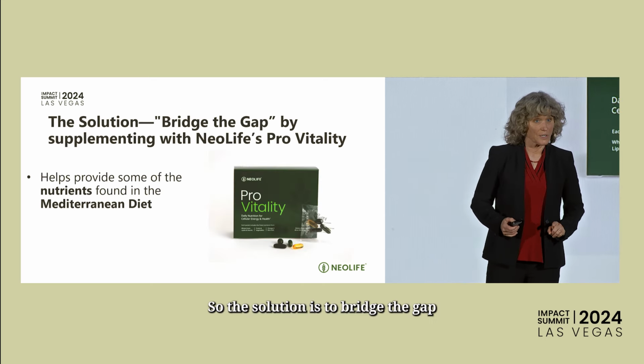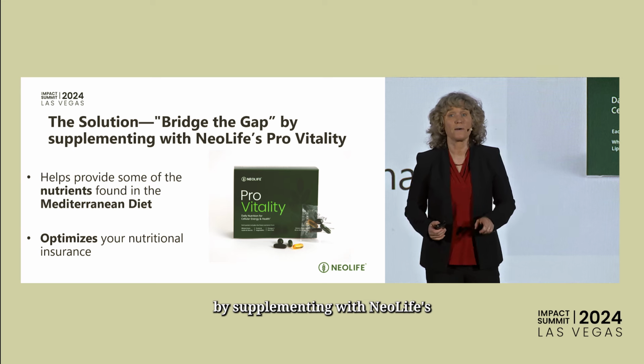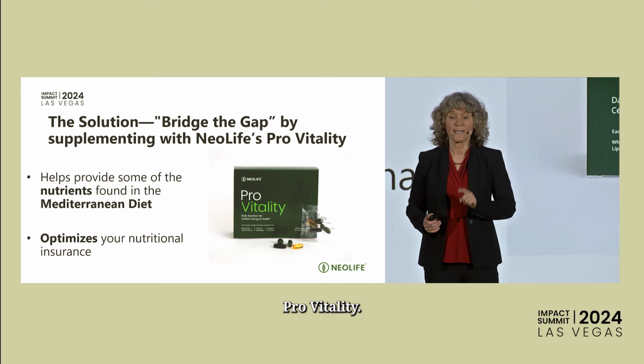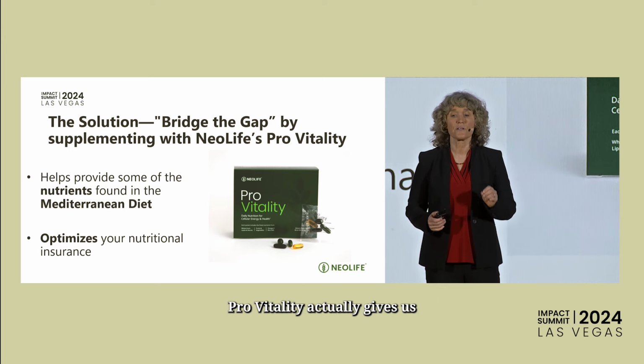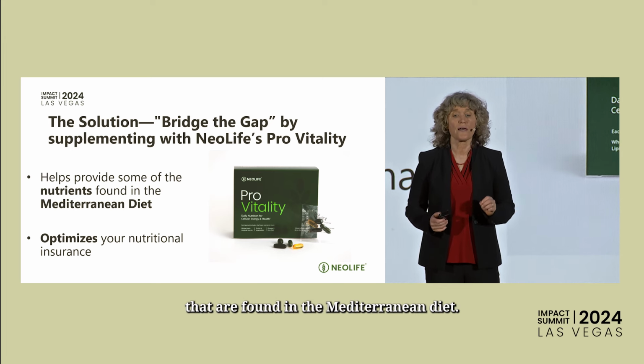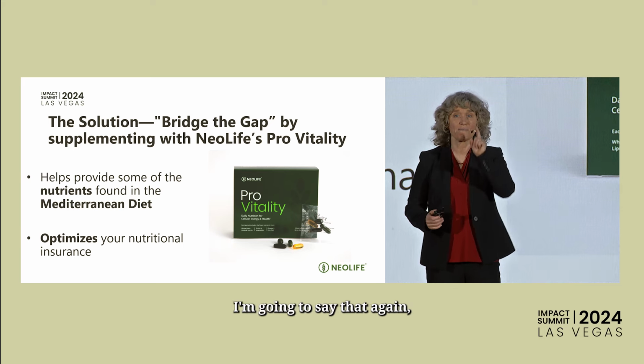So the solution is to bridge the gap by supplementing with NeoLife's ProVitality. Since we don't always eat perfectly, ProVitality actually gives us some of the critical nutrients that are found in the Mediterranean diet.